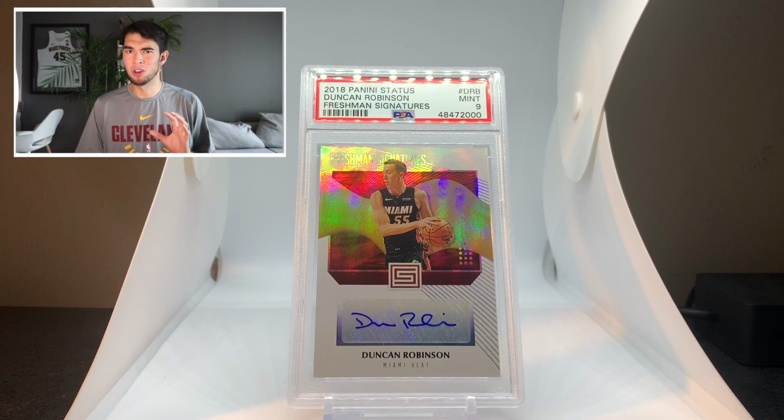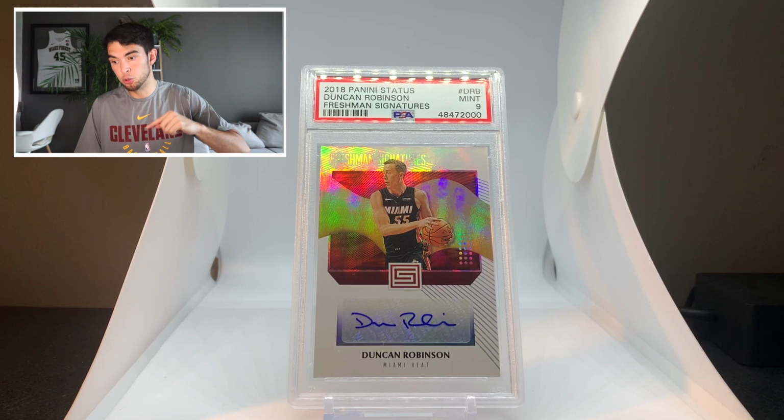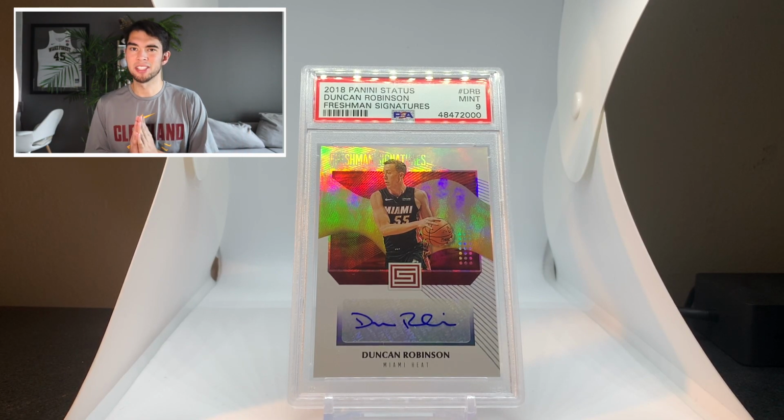I think they were actually all autos for some reason. I think it's a similar situation with Dort and Van Fleet and some of these other undrafted guys, but this is one of his few true rookie autos. Just to have this slabbed up, nice looking card.